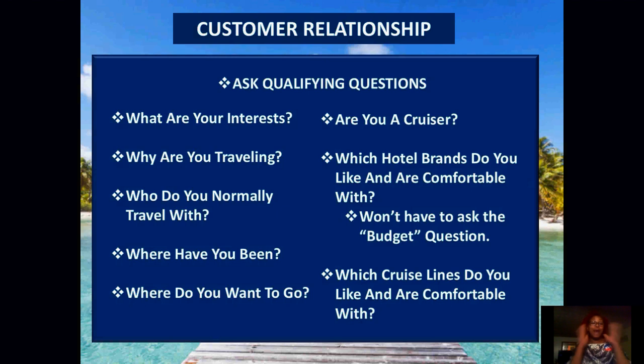A lot of times we don't know how to ask the budget questions, but guys, if you simply ask them what brands they're familiar with and comfortable with, or have traveled with in the past, however you want to word it, it'll give you an idea of their budget. If they say Ritz-Carlton, then you know they're a luxury traveler. If they say Days Inn, it doesn't mean they're a low-budget traveler.